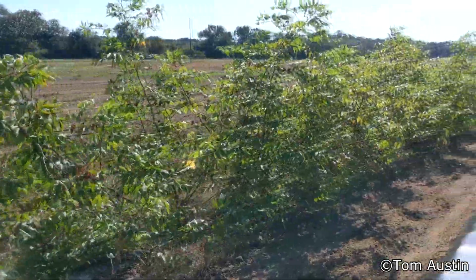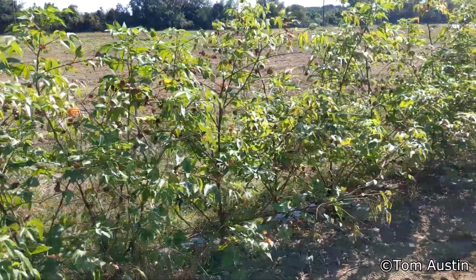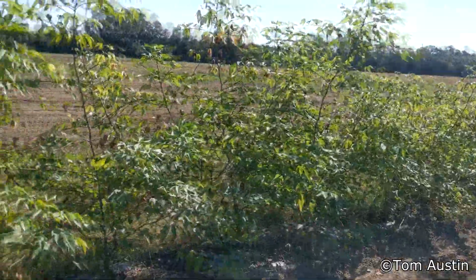Here's the market plot. Plants look great. Plastic's in the field over here now. They got a little banged up from getting the tractor over here to get the plastic in, but that's all right.